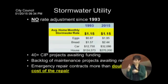There are over 40 stormwater capital improvement projects currently in the capital improvement plan. All these projects are awaiting funding to fix failing or inadequate infrastructure. Our stormwater utility operations crew works hard, but they need additional resources to address the backlog of known and needed repairs. Again, it costs double to use an emergency repair contract to fix a critical failed system.